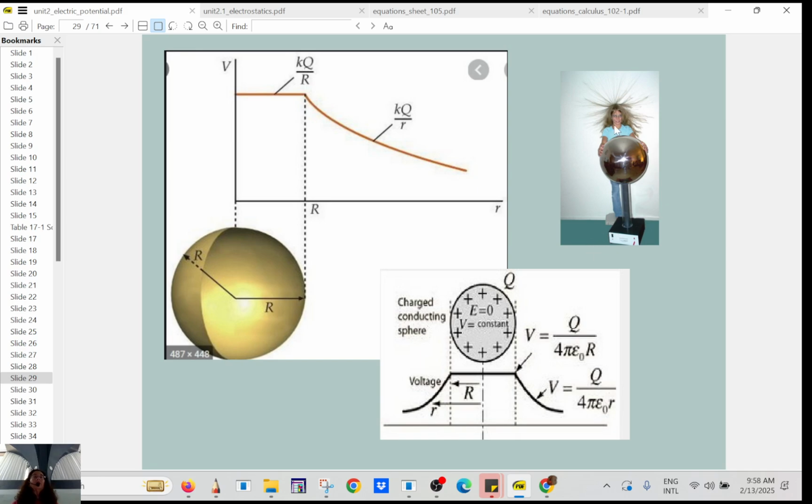Okay, so equipotential inside. Remember, inside conductors, the electric field is always zero. But the potential is not zero. It will be the same as the outside. So if this is 10,000 volts outside, it's going to be 10,000 volts inside. So I just want to show you the math. I will show you the math.